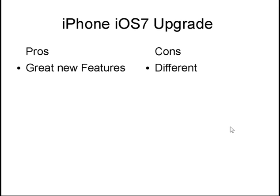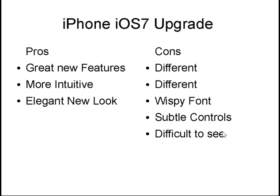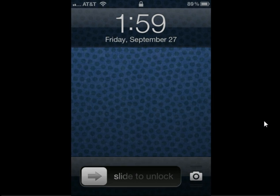It has great new features, but it's different. It's more intuitive, but it's different. And it's got an elegant new look, but the fonts are wispy, it has subtle controls, and it's difficult to see. This is our old friendly old start screen.